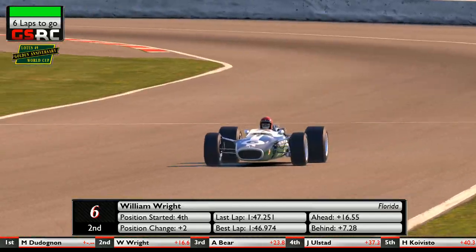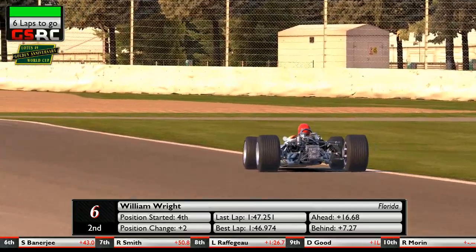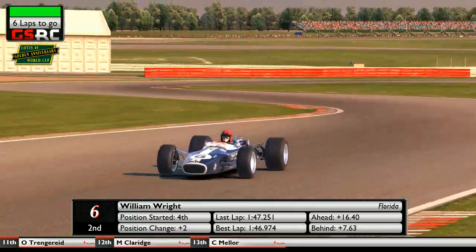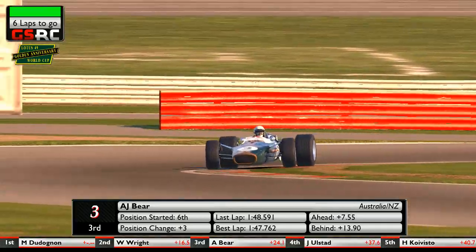Over second place, Billy Bob Wright. He qualified in 4th, but through just keeping this thing on track, he has moved himself up into 2nd. Looks like he's going to have to hope for a miracle to get by Dudignon and take a win today, though. Rounding out the podium, AJ Bear.